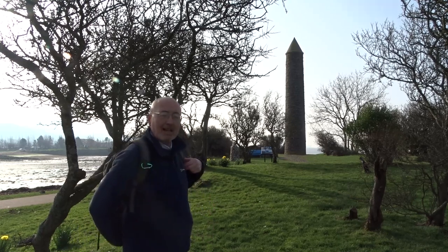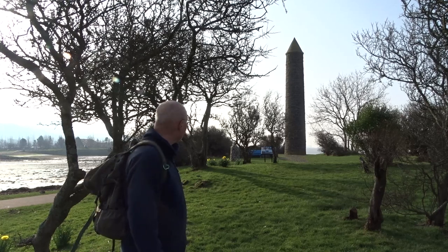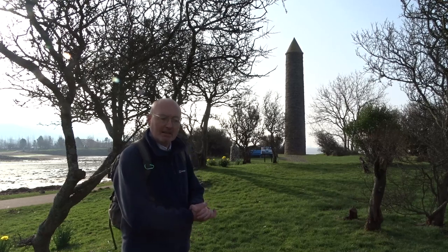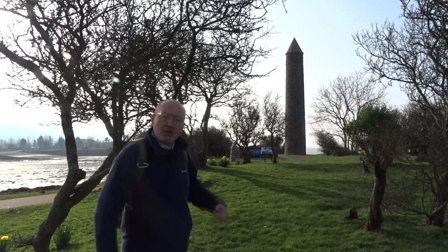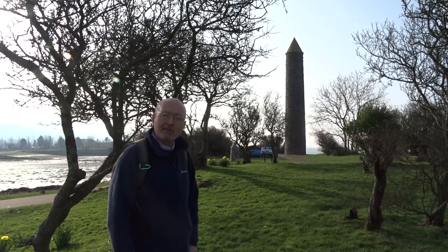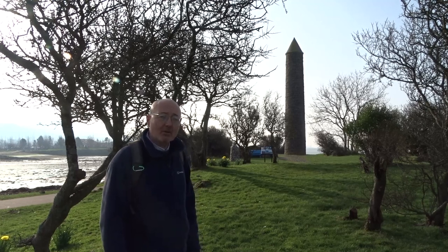This is the Battle of Largs Memorial. That pointy thing there celebrates or commemorates the Battle of Largs in 1263, when Alexander III led a Scots army against a whole load of Vikings who were led by King Haakon of Norway.